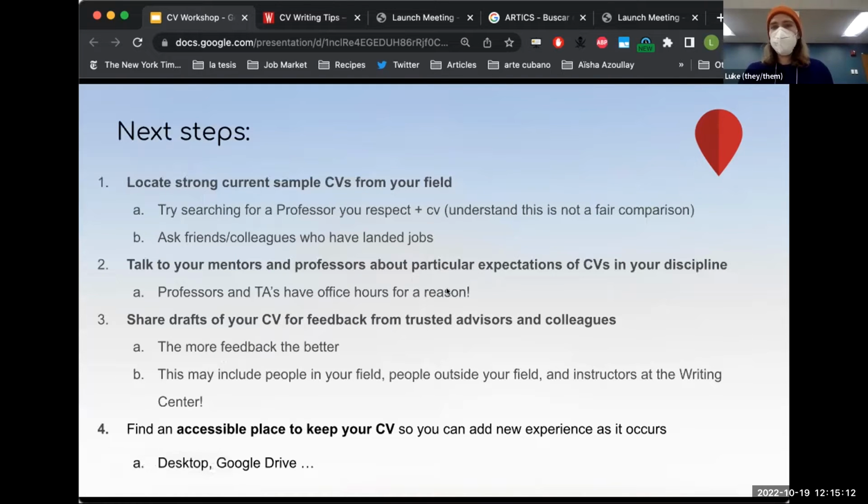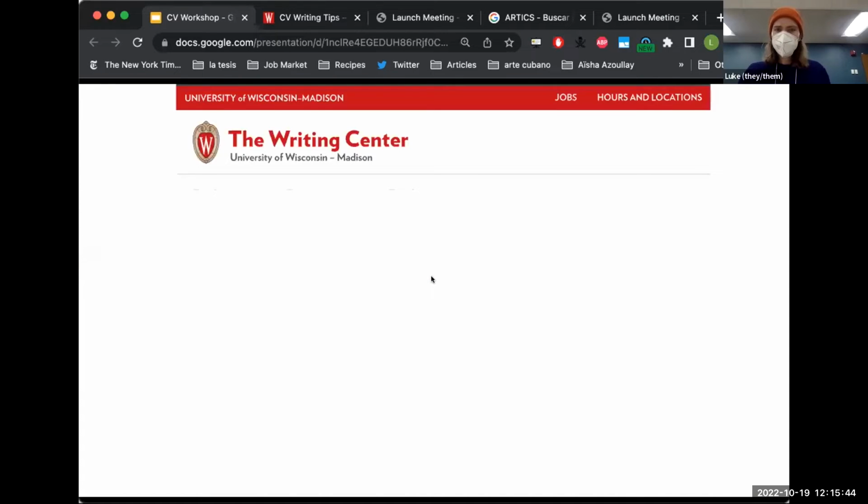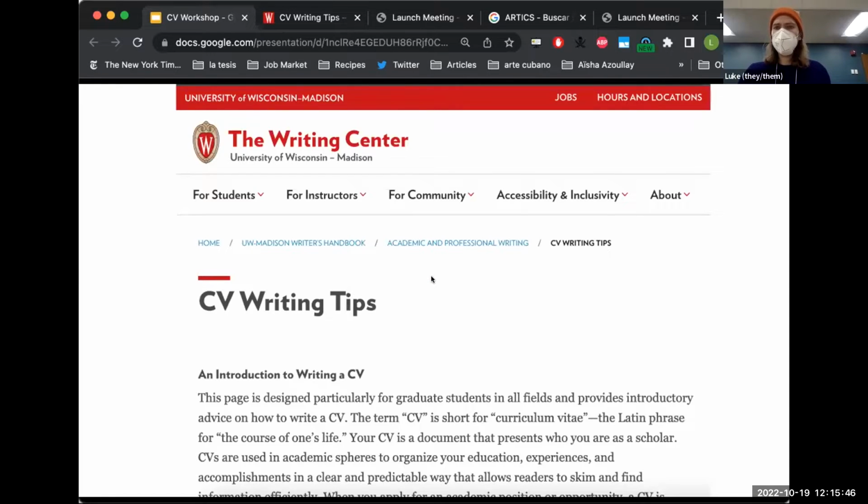So some next steps: locate strong examples in your field. Take a look at a professor's CV, but also be aware that comparing yourself, if you're an early career scholar, to a professor is probably not a fair comparison. Talk to mentors and professors about particular expectations of CVs in your discipline. Share drafts of your CV for feedback from trusted advisors and colleagues, and find an accessible place to keep your CV so you can continue to add to it as you have new experiences and as old ones continue to occur to you.